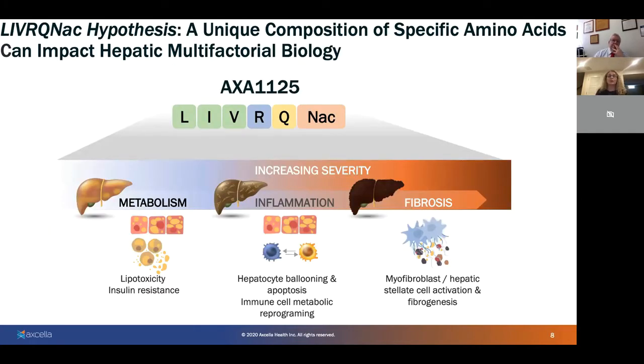So based on our design platform, to address dysregulated metabolism associated with type 2 diabetes and NAFLD, we combined data mining, PK/PD modeling, and cell biology tools to design the composition and ratio of endogenous modulators to affect pathogenesis. Through this process, we identified a combination of leucine, isoleucine, valine, arginine, glutamine, and N-acetylcysteine as the lead candidate, which in the clinic is called AXA1125. This is our combination, and in the clinic we call it AXA1125. We hypothesize that LIV-RQNAC can directly and simultaneously impact all three canonical pathways related to NAFLD.